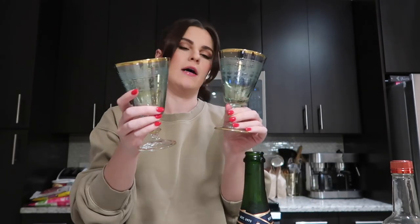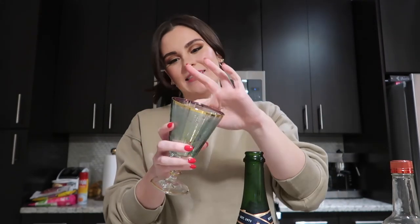So my mom got us these really cute glasses for Christmas because we were vintage shopping a couple months ago, and I pointed out how I really liked these vintage hand-blown glasses, but not these exact ones. And so she went and hunted for some at a different store in Plano and found those for me. And so they're really cool. I have six of them, and so I'm excited.